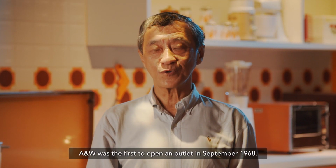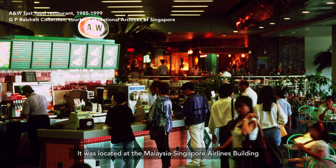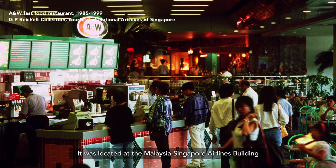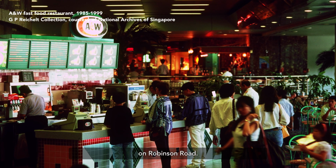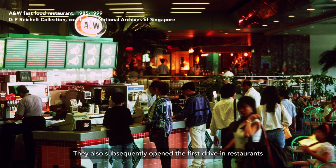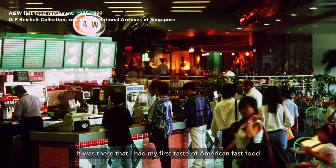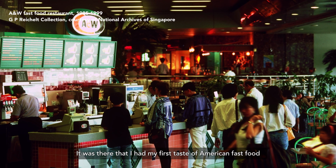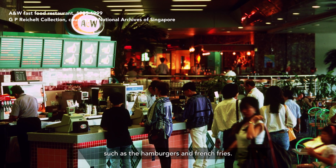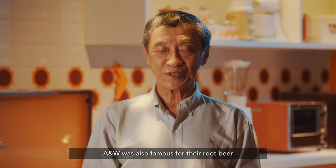A&W was the first to open an outlet in September 1968. It was located at the Malaysia Singapore Airlines building on Robinson Road. They also subsequently opened the first drive-in restaurants on Bukit Timah Road. It was there that I had my first taste of American fast food, such as the hamburgers and French fries. A&W was also famous for their root beer.